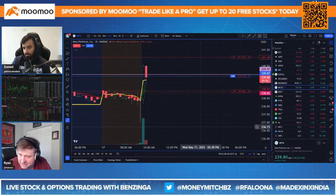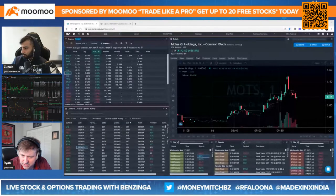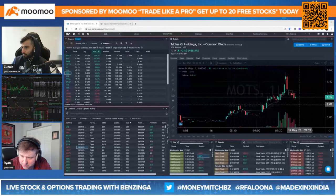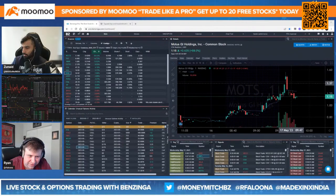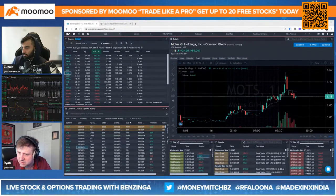Crow calling Mats dip buying. Mats is below VWAP, but I guess kind of out of support here. It'll be interesting to see if this is a good move here in Mats. This would be a great one for the small account challenge. I just don't feel great about it yet. Let me start looking.